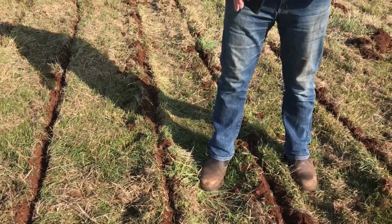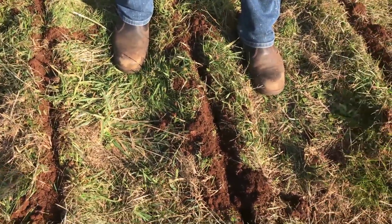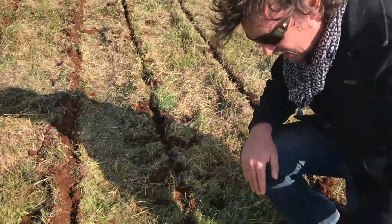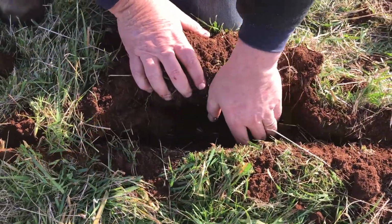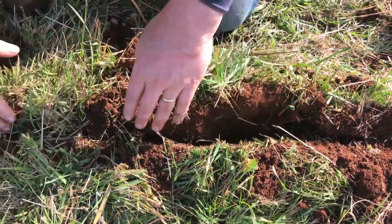In the case of this property, because the sod is so thick, we're actually sowing the seed directly behind the yeoman's plough. You can see here, this is a volcanic loam, and we're ripping to about 8 inches, and as the ripper goes through, it's actually leaving a really nice tilth behind it.